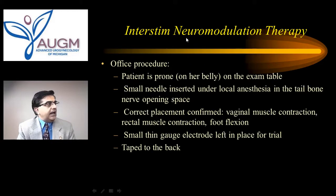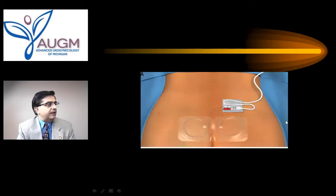When you do a PNE in the office, it's done with the patient lying on her belly. It is done completely under local anesthesia, where a small needle is placed very close to the tailbone, way below the spinal cord. And the correct placement is confirmed by asking you to see if you can feel any vaginal muscle or rectal muscle contraction, and we may be able to see a slight flexion of your toes. It's a very thin gauge electrode that's left in place, and then it is taped to the back.